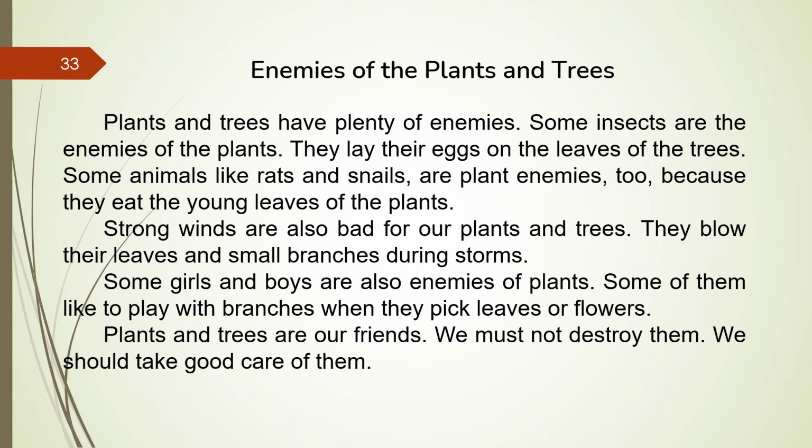Enemies of plants and trees. Plants and trees have plenty of enemies. Some insects are the enemies of the plants. They lay their eggs on the leaves of the trees. Sometimes animals like rats and snails are plants' enemies too, because they eat the young leaves of the plants.